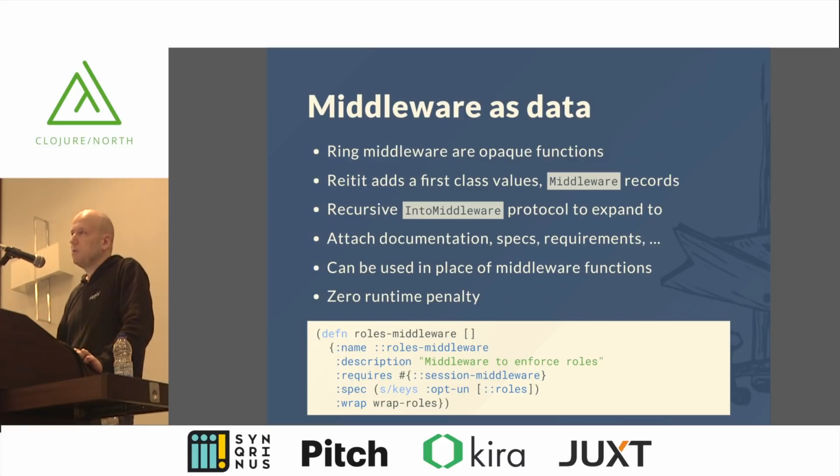So it's a middleware record. There's a way to expand values to that. So you can have a keyword and there's a lookup for the registry, or you can have a function which expands them. And when it's data, you can attach documentation, specs, requirements. And when you use this at runtime, it's compiled into a normal Ring handler function chain, so there's no penalty.